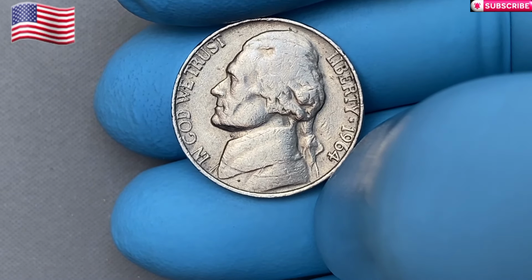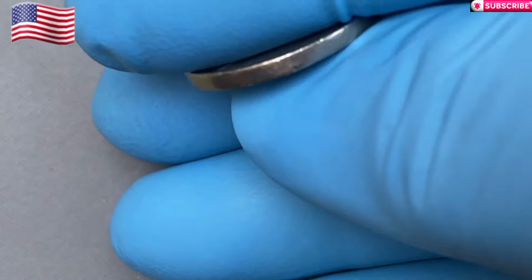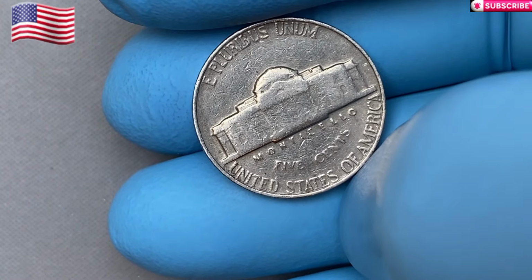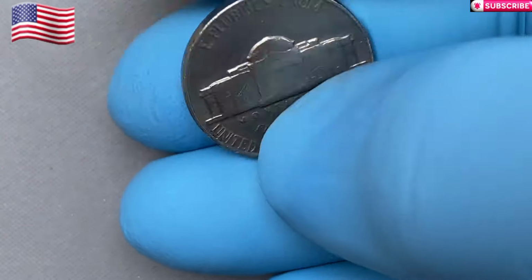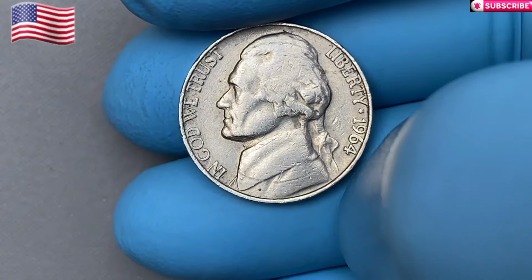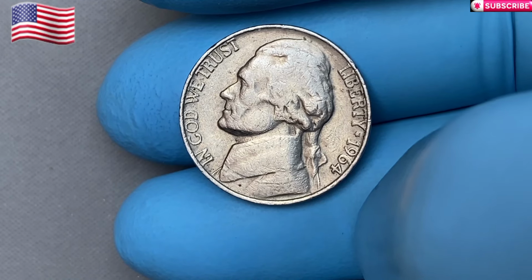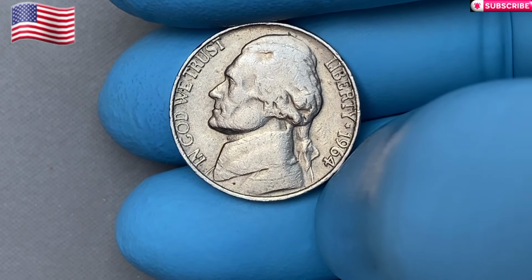Now, let's talk about some of the most expensive 1964 Jefferson nickels ever sold. While an average circulated 1964 nickel is worth only face value, high-grade specimens with full steps or unique mint errors have shattered expectations at auctions. Collectors have spent thousands, even tens of thousands, on these rare finds, proving that not all nickels are created equal.